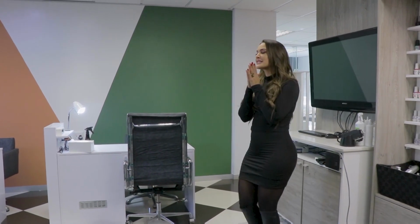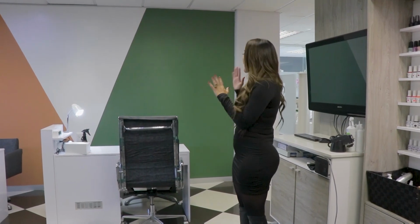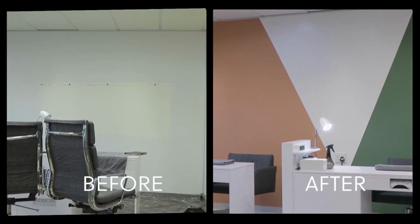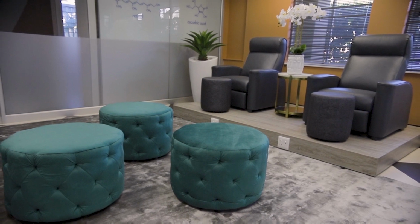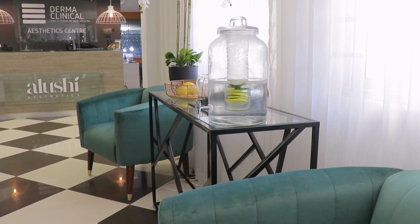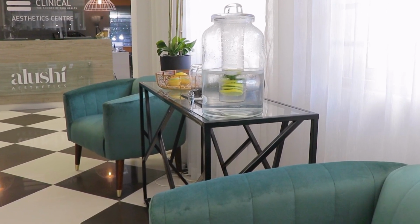I am loving the space. It is exactly, again, what I wanted. The paint, I love the geometric shapes, and I think the colors just make it so much more inviting. Oh, it's like a space I want to be in, and I love the carpets, new carpet, and I love the ottomans. They match the occasional chairs at the reception. Oh, so beautiful, and the space is just fuller, and like I said, inviting.